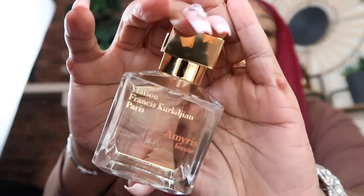Unbox. I got a new scent. This is a scent that I tried before, but I wasn't really sure if I was feeling it. But then I was able to get a tester for a really, really low price. So this is Maison Francis Kurkdjian Amour Fou right here. And I'll be back later with my review, because if I don't like it, I'm going to resell it.